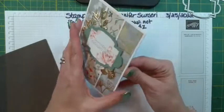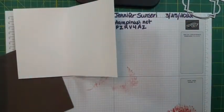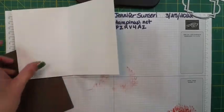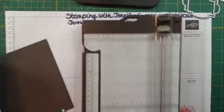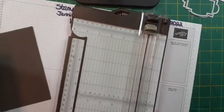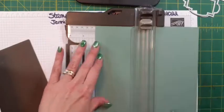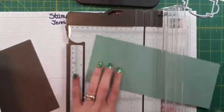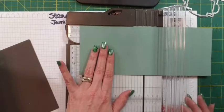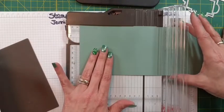All right. Now, let's dress up the inside, okay? I like to add an extra matte on the inside when I have a white card. So I'm going to grab my paper trimmer just real quick, and I'm going to cut a piece of soft succulent, and I'm going to put that on the inside. So I'm going to cut this at 4 by 5 1/4. So here's the 5, and here's the quarter line. So that's where we're going to cut.